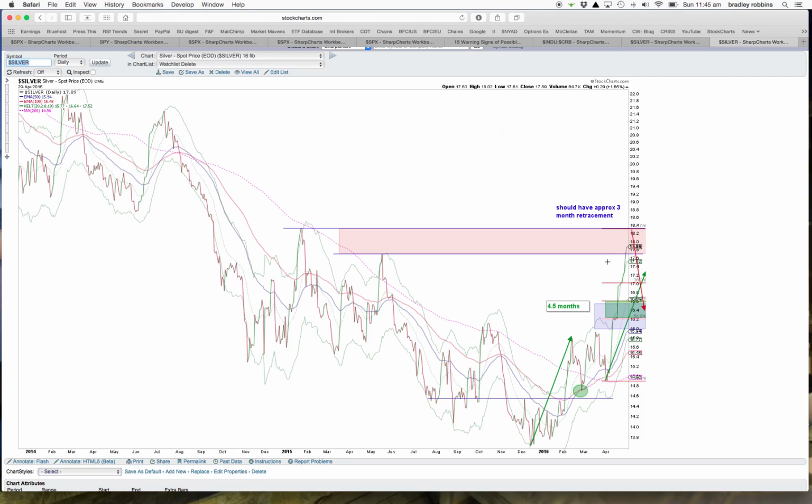But whenever you look at getting out, however you get out, I'm just looking at it from a retracement point of view. Anyone who isn't in, is looking to get in, you want to start looking for these sorts of things. So I'm not just saying get out of silver if you're in silver, but if you're not in, you want to look for this sort of retracement.